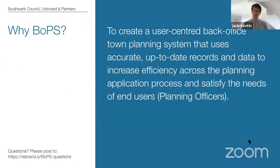So what have we? Sorry, I'm getting ahead of myself. Just to recap, so what are we doing? So we've been funded by MHCLG to work with partners and stakeholders to try and develop an alternative offering to planning officers and local authorities for processing planning applications.